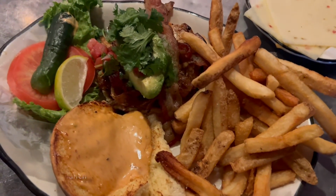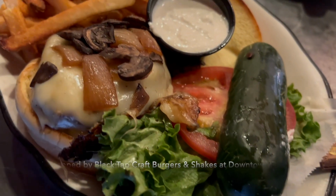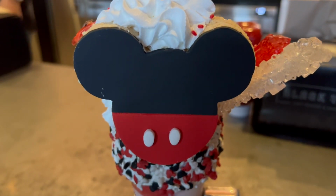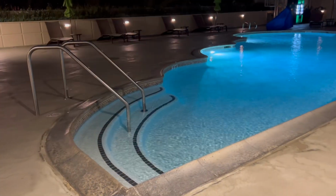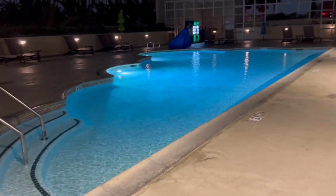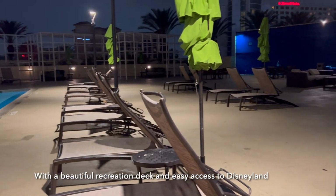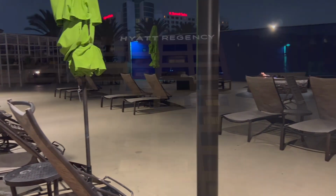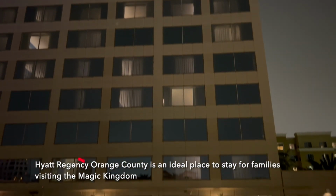We stopped by Black Tap Craft Burgers and Shakes at Downtown Disney for a late lunch. With a beautiful recreation deck and easy access to Disneyland, Hyatt Regency Orange County is an ideal place to stay for families visiting the Magic Kingdom.